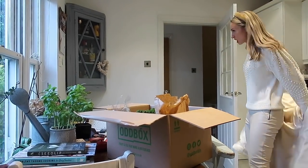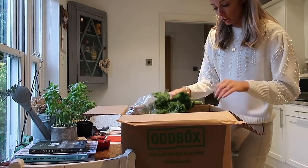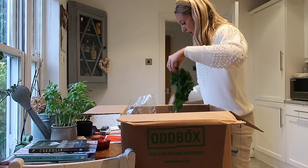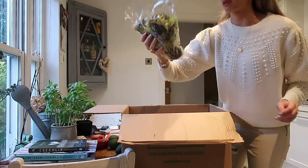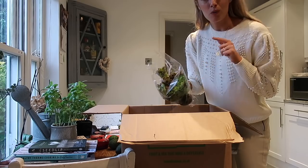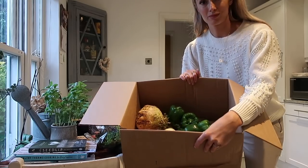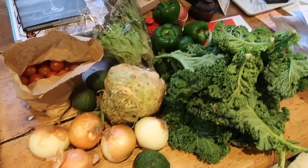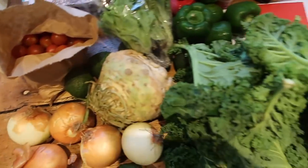Oh, my little chicky, chicky. Tomatoes. Yes. Avocado. This is literally fresh from the ground. You can still see the mud in there. And I love that they only use plastic where they absolutely have to. Nothing else in here is in plastic. Look at this, so much veg. We've got onions, we've got avocado, we've got kale, we've got tomatoes. Oh my goodness, we have got so much.